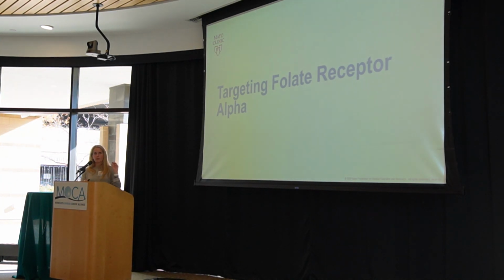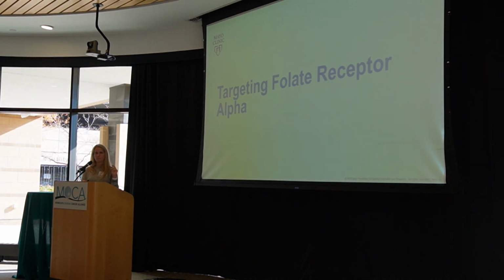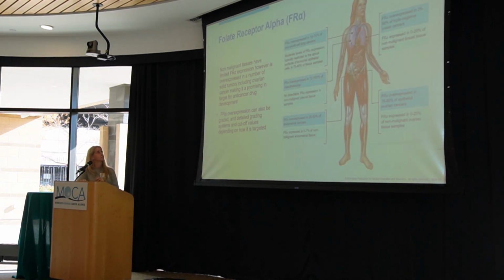But when we think about clinical trials and how the treatment of ovarian cancer has moved forward, folate receptor alpha is a really interesting target. We now have an FDA approved drug, but we also have different approaches to targeting it that are not yet FDA approved. So we'll just briefly talk about some of that.